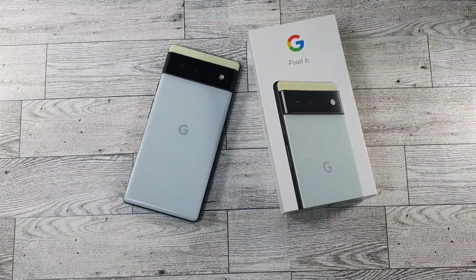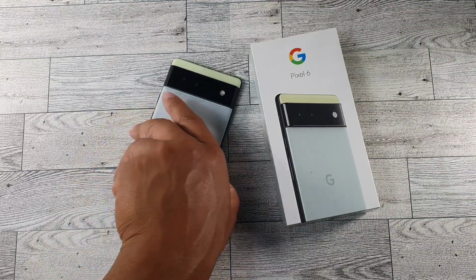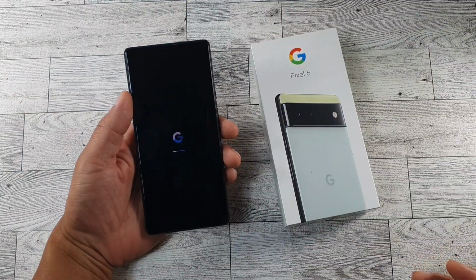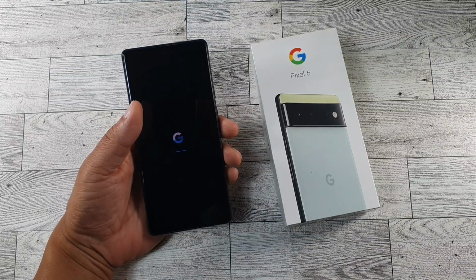But this device was actually built very well. It had Gorilla Glass Victus on the front, with a glass back with Gorilla Glass 6, a 90 hertz display, and HDR10 plus. When it comes to the colors, it's 6.4 inches. Really beautiful phone when it came to the overall look of it, and even the feel and the software.